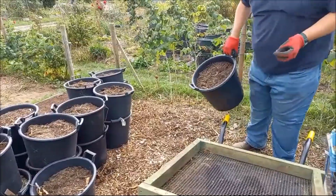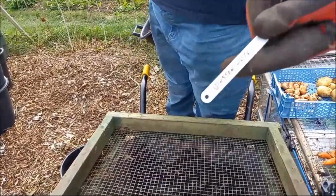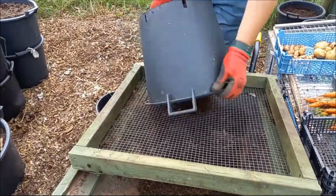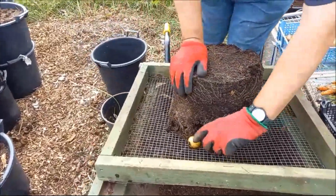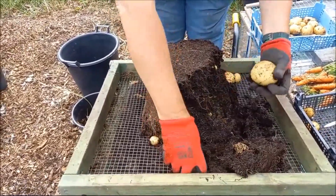Right, so this is our very last bucket of Winston. And obviously we're hoping for a bit more, because they seem to be the leader at the moment for quantity of potatoes that we're actually getting. And flavour. Flavour, yep. Taste is awesome. Oh wow, that's huge.